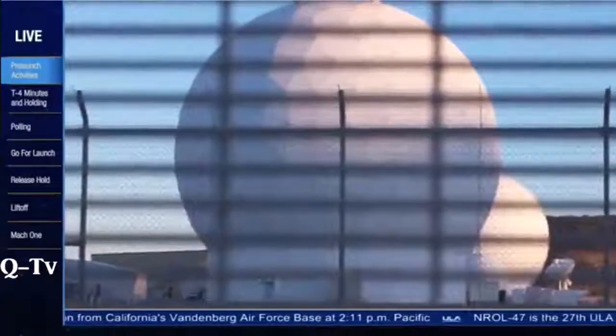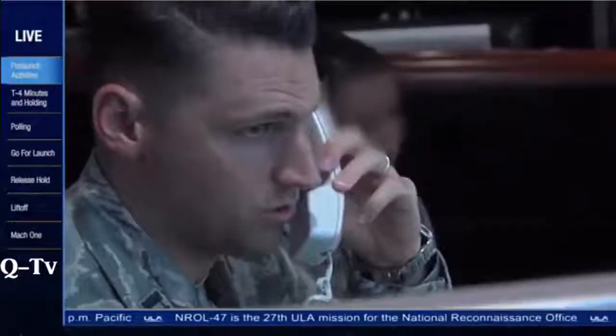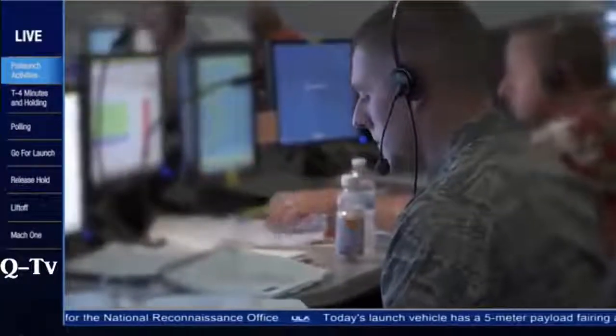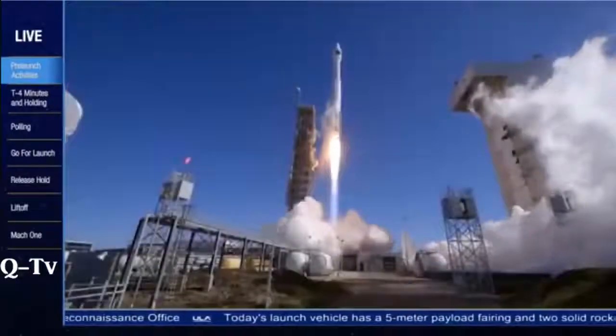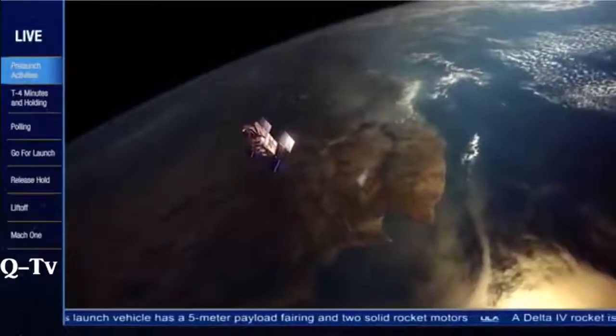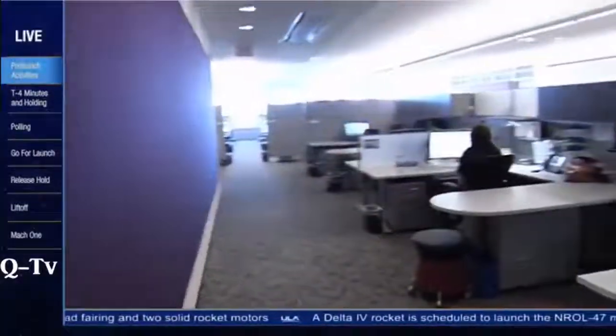Overhead reconnaissance is a unique capability that the NRO brings to the fight to secure our nation, and the Air Force plays a vital role in that mission. The NRO Mission Manager assignment is no doubt one of the coolest jobs on the planet, launching multi-billion-dollar satellites into orbit to deliver the right information at the right time to warfighters and intelligence analysts.